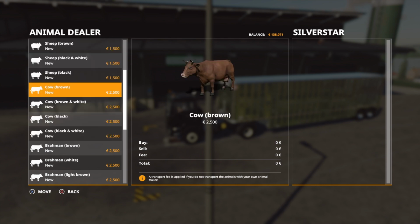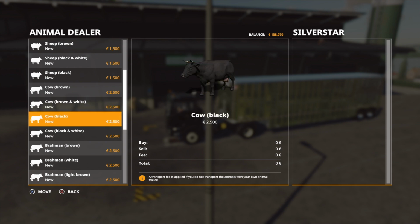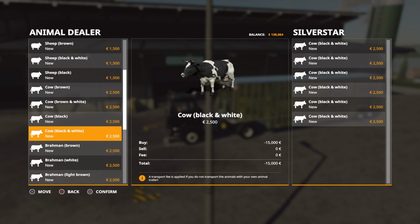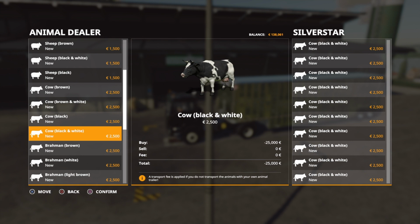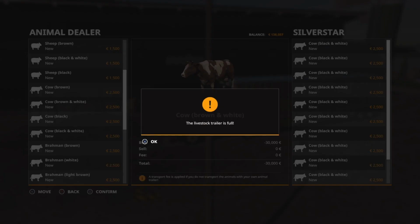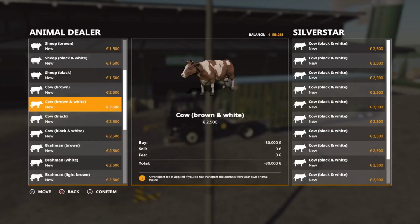Let's see. Cows. Brown cows, brown and white cows, black cows. Black and white cows are kind of the dairy cows. That's what we're going for here. So let's see. $2,500 a cow. We have 138. So let's get, how many is that? 1, 2, 3, 4, 5, 6, 7, 8, 9, 10. Let's get 10 black and white cows. And then brown and white cows? Brown and white cows make chocolate milk? Let's get 1, 2, 3. Oh, the trailer is full. So that's 13 cows. Is that all I can get in there?